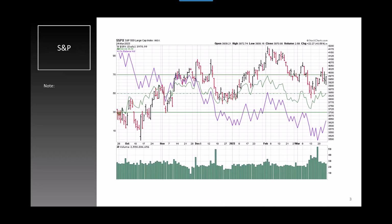Well, we're back to the bull case here for sure. A little trepidation, but our indicators keep moving back. And of course, we follow our indicators because they've proven profitable for decades, not years, not months, not weeks, not days, but for decades. Now let's just start here with the S&P.